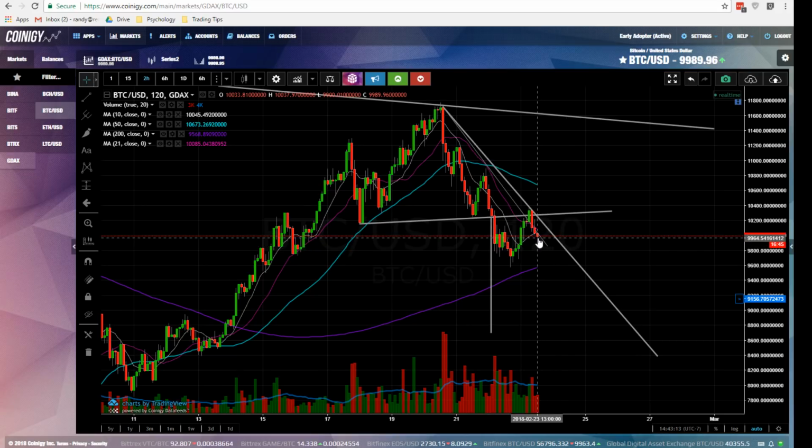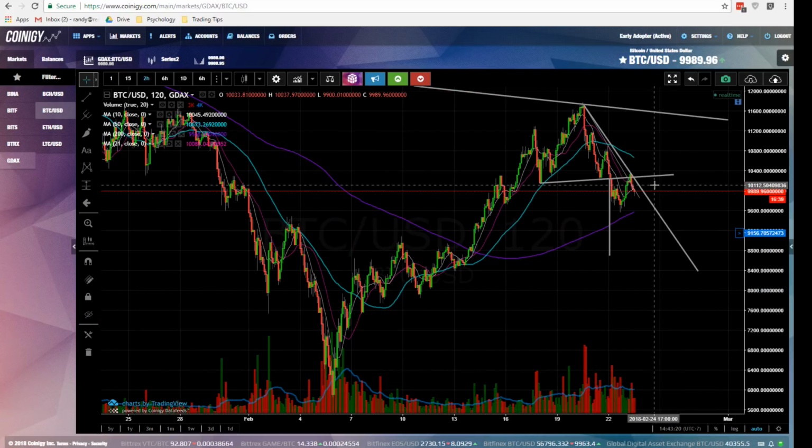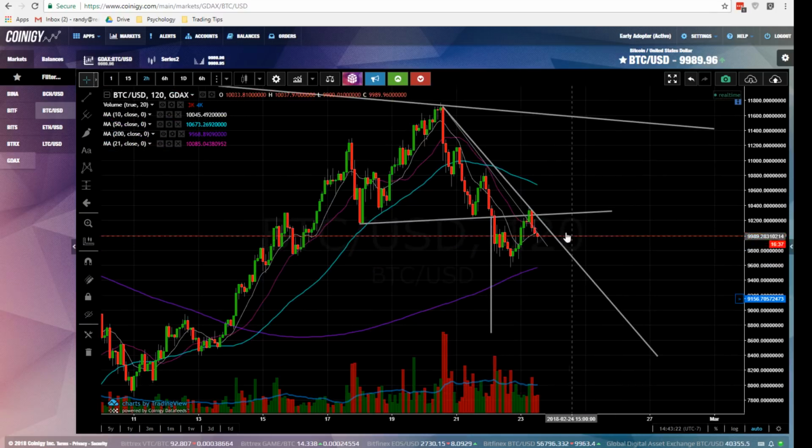That being said, it looks so far so good for further downside action in the immediate future. So that's pretty good. I don't have much more to talk about than that. This has actually played out pretty textbook, and I've talked about this on Twitter almost every step of the way.